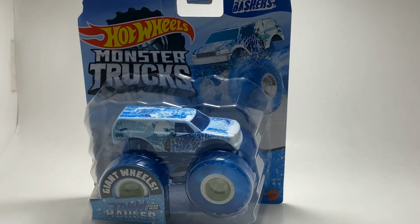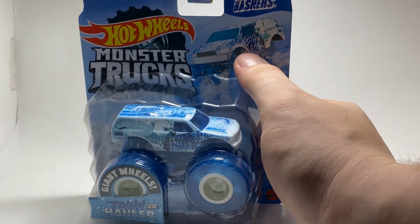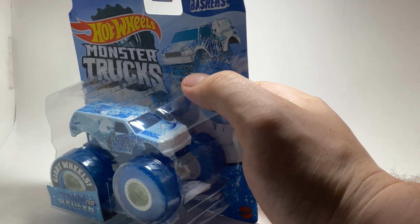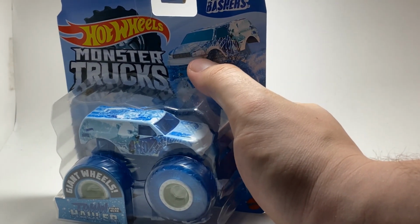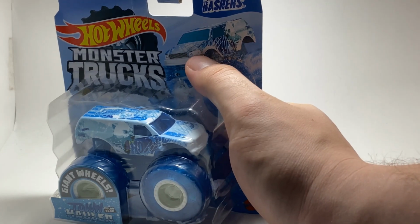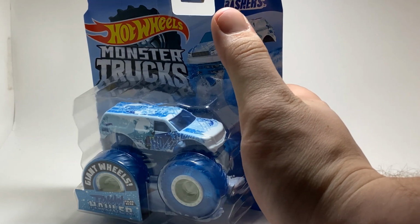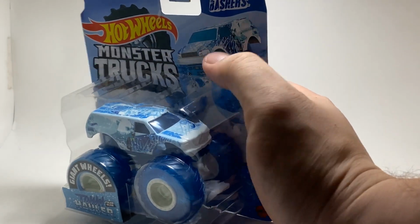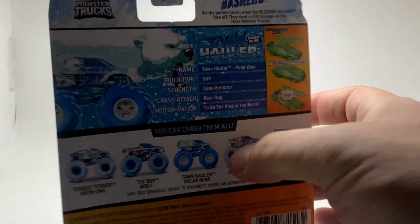One thing I hate with the SUV casting, and it's a pet peeve of mine, is the truck on the rendering up here just looks so much better in the front than it does on the actual die-cast toy. Can you guys please make that happen? I mean, that looks so much cleaner and so much better than what we actually get. It's just one of my pet peeves with the SUV casting. You look at that and that looks nothing like that. But yeah, we're going to turn this thing over to the back.